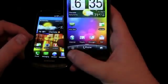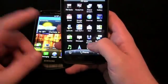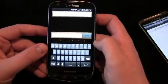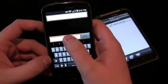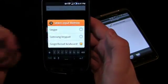And the same thing with the Gmail application, which I'm going to jump in here and show you. And just actually first I'm going to show you messages on both of these devices. And we're going to jump into messaging over here. Let me make sure I don't have any messages that I need to delete, which I do, because I've been using this device. And so we can come down here. Now I've installed the Gingerbread keyboard from Android 2.3. It's available in the Android market, but let me tell you what it gets out of the box. Out of the box, you will get swipe and Samsung keypad.